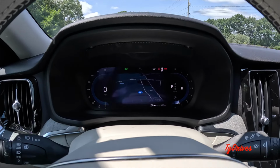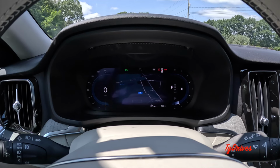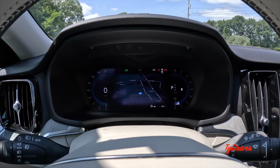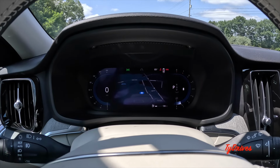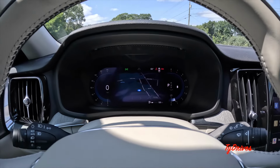It is up. It looks very, very nice in the center of the gauge cluster on this screen. So as we drive around, you can see what road you're on, all that good stuff. And again, the maps are powered by Google, so very nice looking.